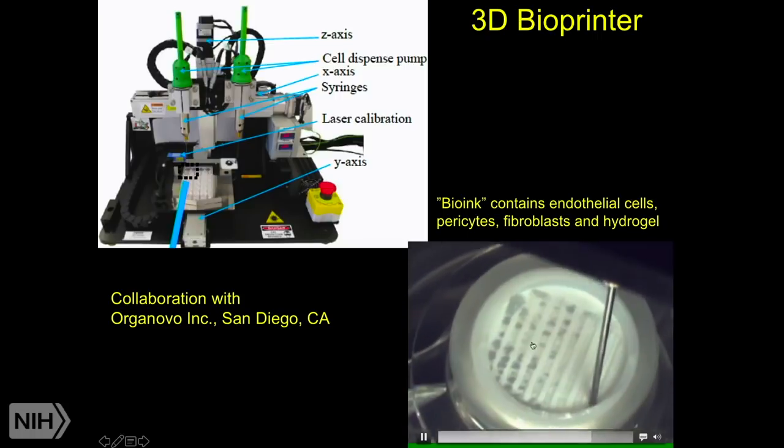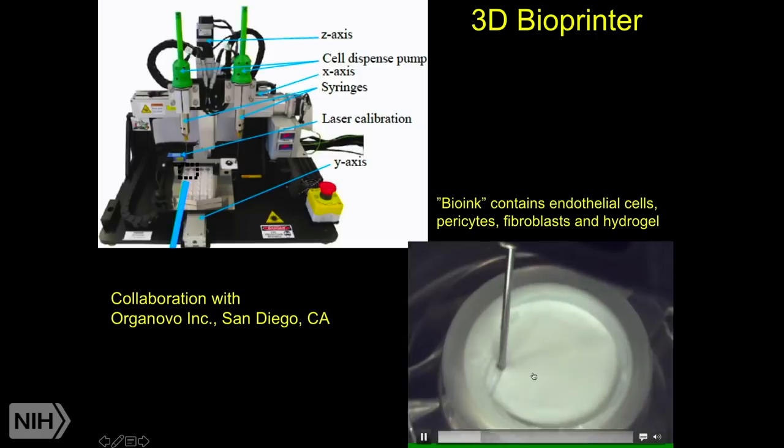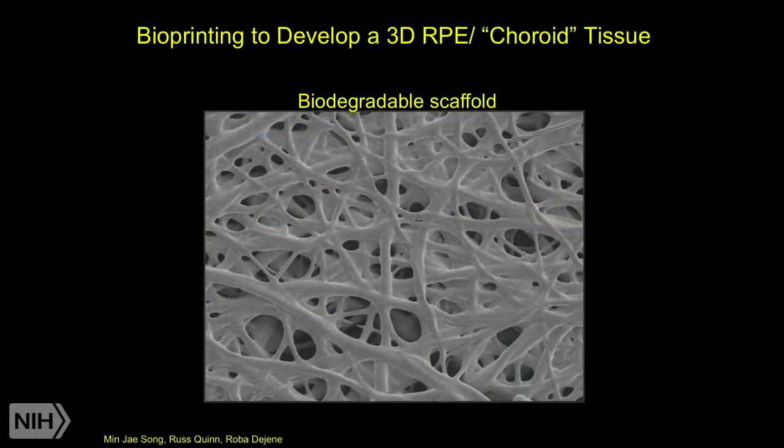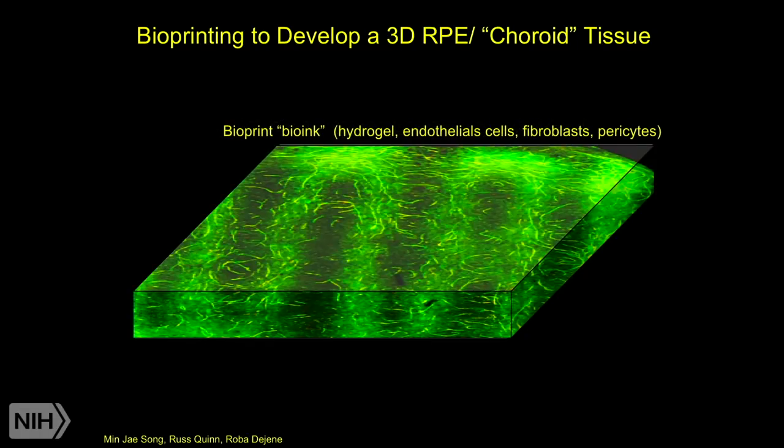And then the empty spaces in between the vessels is where the angiogenesis would happen and smaller vessels would form. So how we do it is, again, we start with our scaffold that I showed you previously. We flip the scaffold on one side. We bioprint the bioink on one side of the scaffold. We flip it upside down.